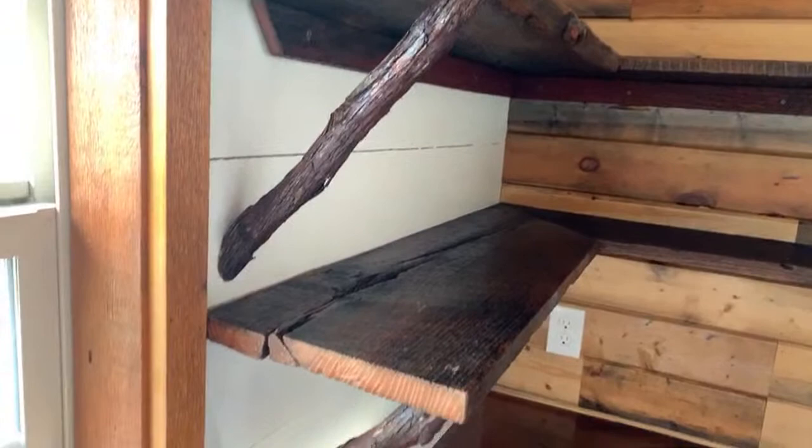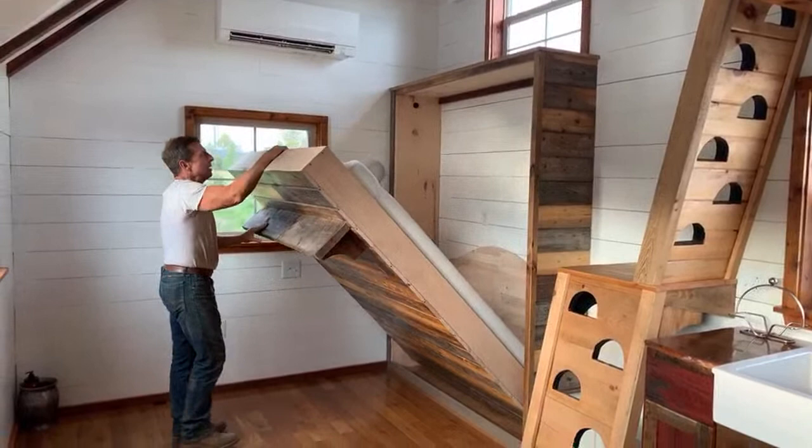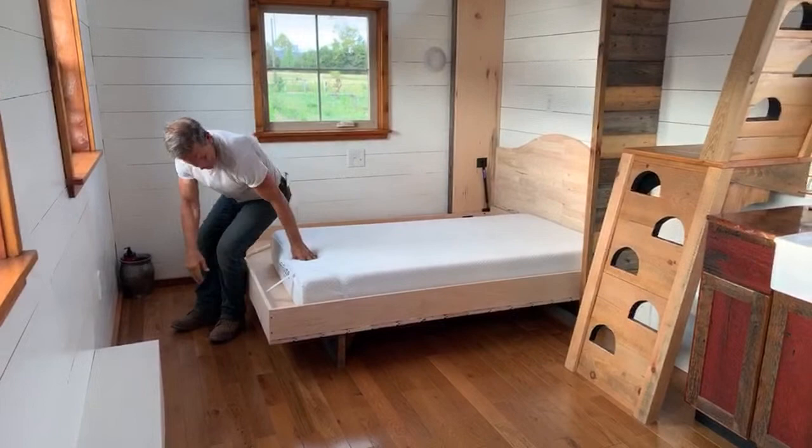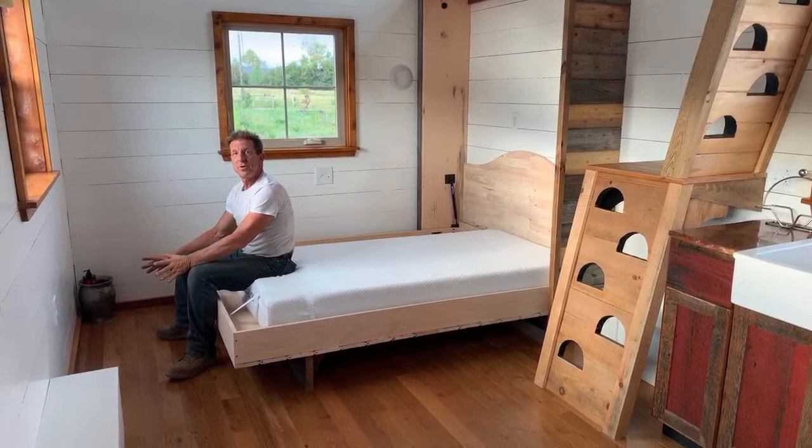Okay, so now we're ready. Look at this bed. Isn't that cool? That is beautiful. What I really love is a Murphy bed. You can still have two chairs and set them sideways for your living room. I'm in love with this.